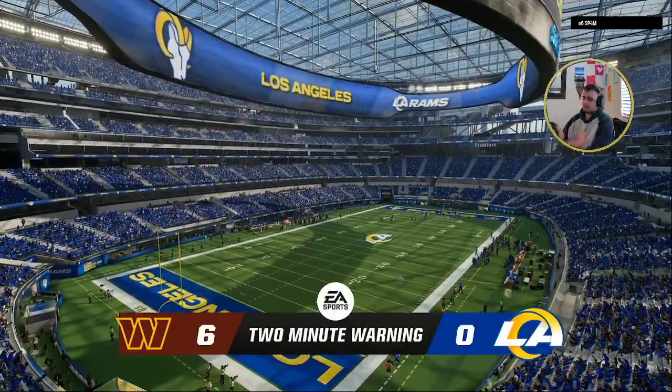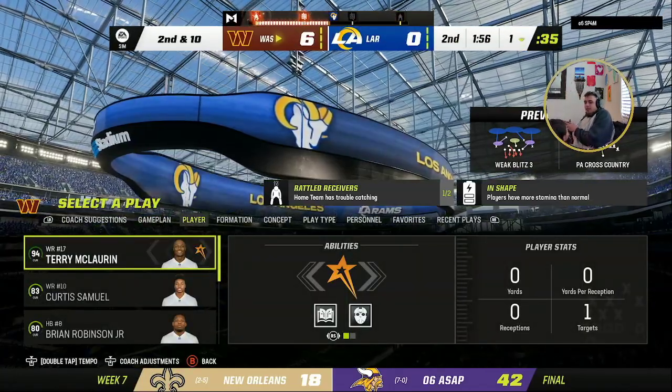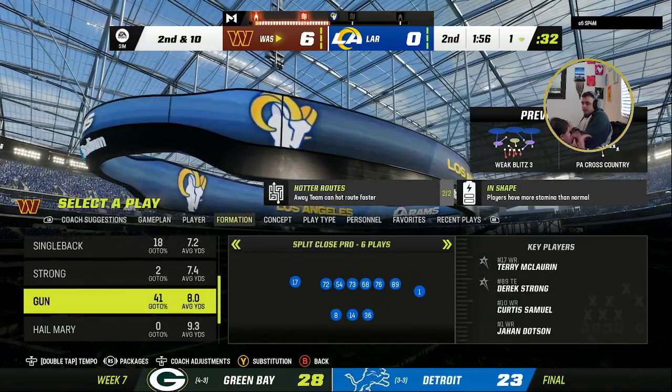Second quarter action, 1:56 remaining. And that one drops down incomplete. Good coverage there, forced the ball free, and it's second down.